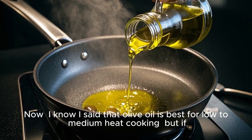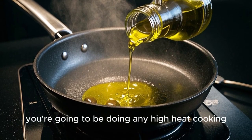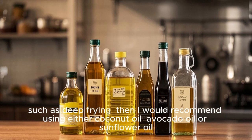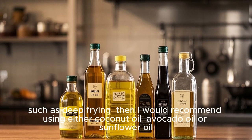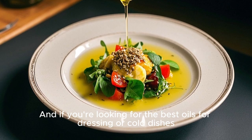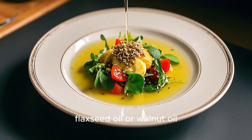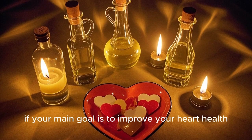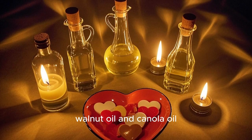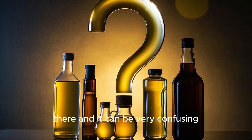Now I know I said that olive oil is best for low to medium heat cooking, but if you're going to be doing any high heat cooking such as deep frying, then I would recommend using either coconut oil, avocado oil, or sunflower oil. And if you're looking for the best oils for dressing or cold dishes, then I would recommend using olive oil, flaxseed oil, or walnut oil. And lastly, if your main goal is to improve your heart health, then I would recommend using olive oil, walnut oil, and canola oil. There are so many different types of oils out there and it can be very confusing.